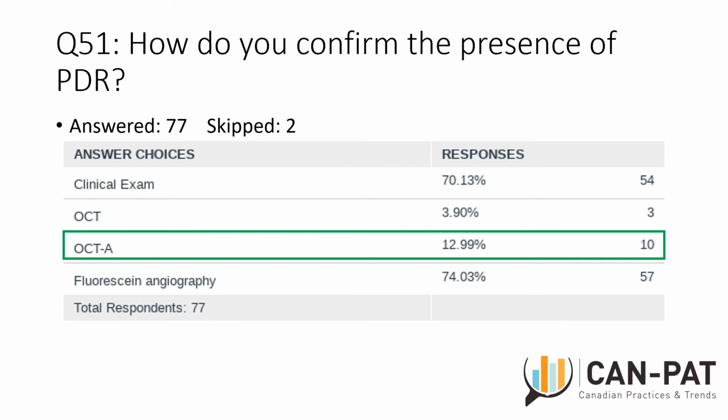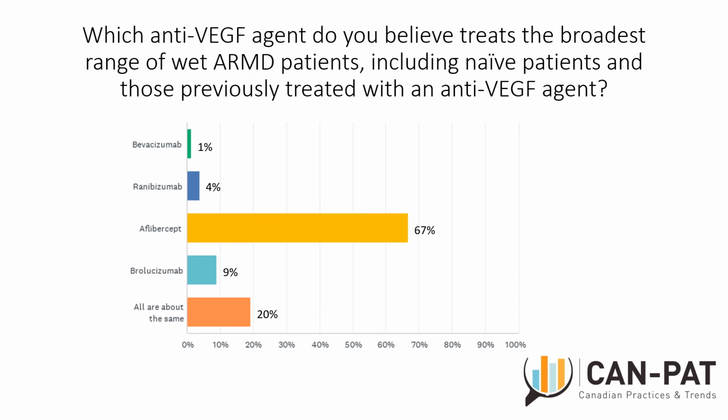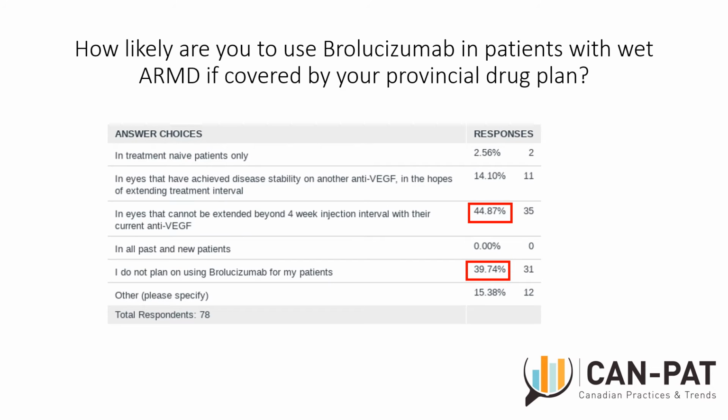fluorescein angiography. When asked which anti-VEGF agent they believe treats the broadest range of wet AMD patients, 2/3 of participants chose aflibercept, while 20% chose that all 4 listed agents are about the same. When asked how likely they were to use brolucizumab in patients with wet AMD if the drug was covered by their provincial drug plan, 45% chose patients that could not be extended beyond the 4-week interval, and 40% chose that they do not plan on using the drug at the current time.